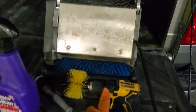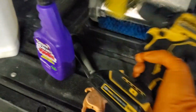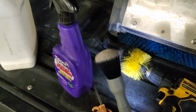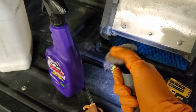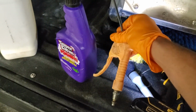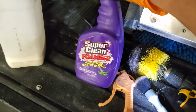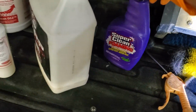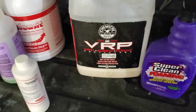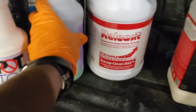This is my Brush Pro. This is my drill brush. They're both awesome. Make sure to have my little soft bristle brushes from the rag company. This is for my air compressor. Nice degreaser if you need it for floor mats or nasty cup holders. VRP from Chemical Guys. It's a decent tire shine. Release It DS2.